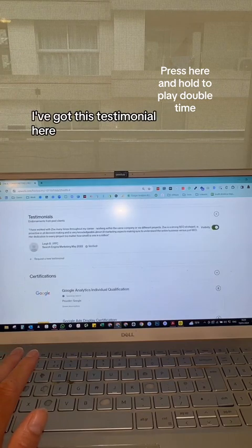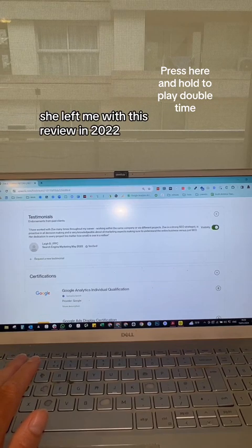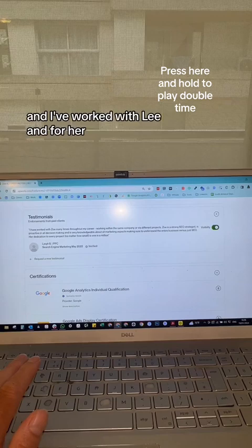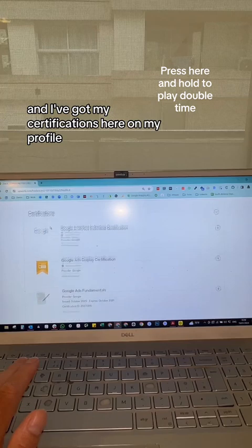And importantly, I've got this testimonial here. This is actually a really good friend of mine who I've worked with for about 10 years. She left me with this review in 2022. Upwork verified it. I've worked with her, not for her, she's not a client, but she was able to vouch for me professionally. I've got my certifications here on my profile.